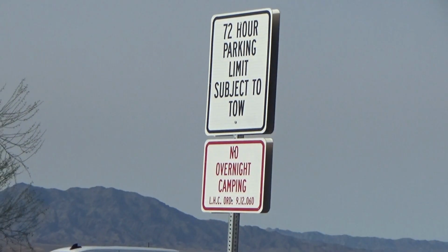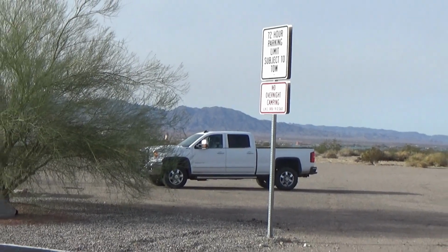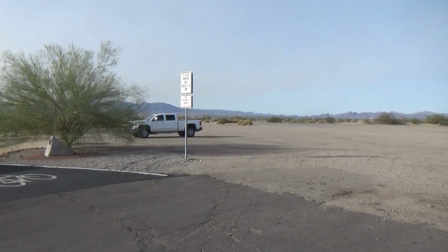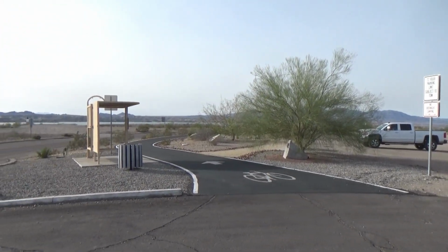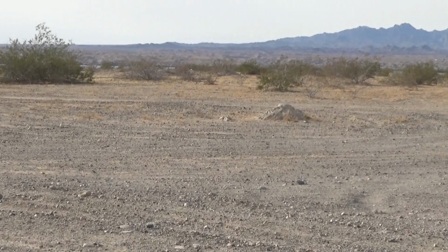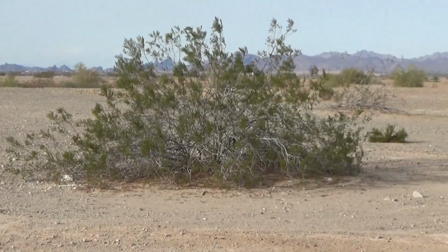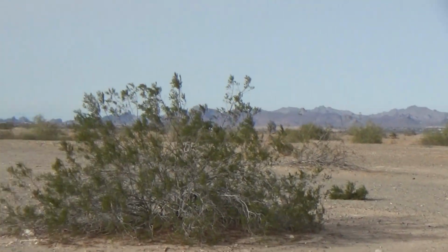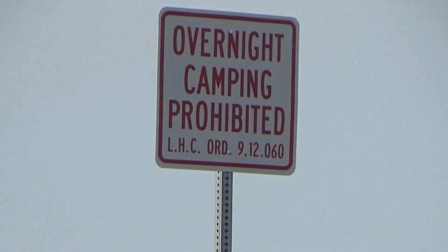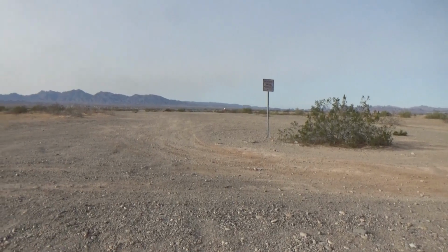So it'll be interesting to know their full definition of parking versus camping, which has been a point of argument quite a bit on Facebook sites that I go to. What's parking and what's camping? I've driven a little more around the island, and I've seen several large gravel lots like this where there is nobody, and they have these signs. I've seen a few of these that say overnight camping prohibited, no mention of the 72-hour limit. So I've seen that at several places where there are vacant lots like this.